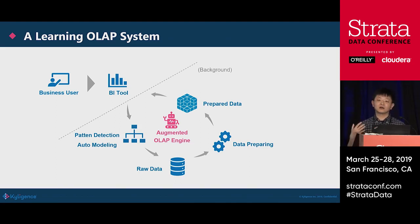So in the middle, we think it should be an augmented OLAP engine. What does the engine do? It listens to the BI tool. All the queries come in. It will analyze and detect the query patterns inside. So let's say I will do a monthly report, a daily report, a yearly report. The engine will tell they are all time-dimensional reports, so they have a similarity. This is what the pattern refers to.